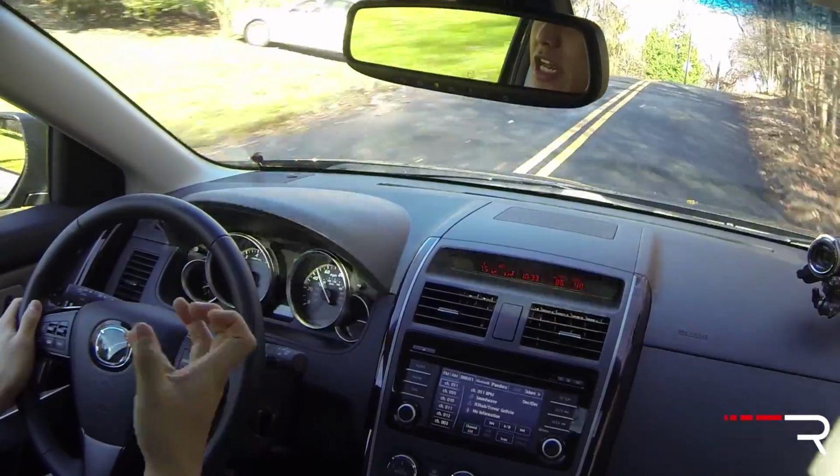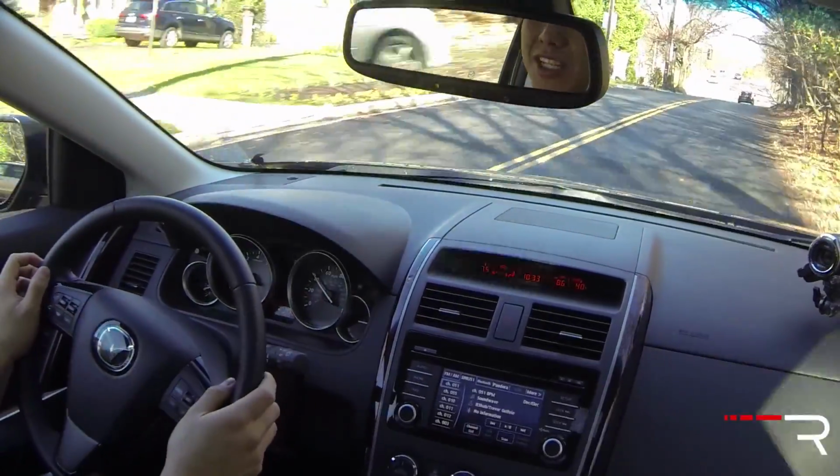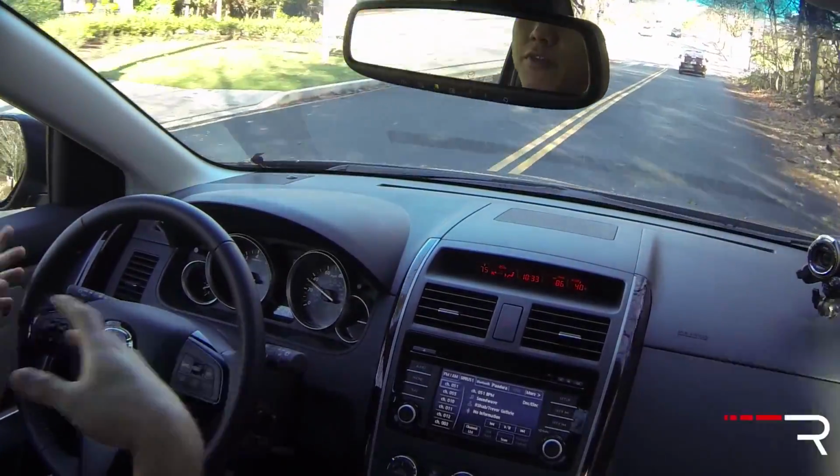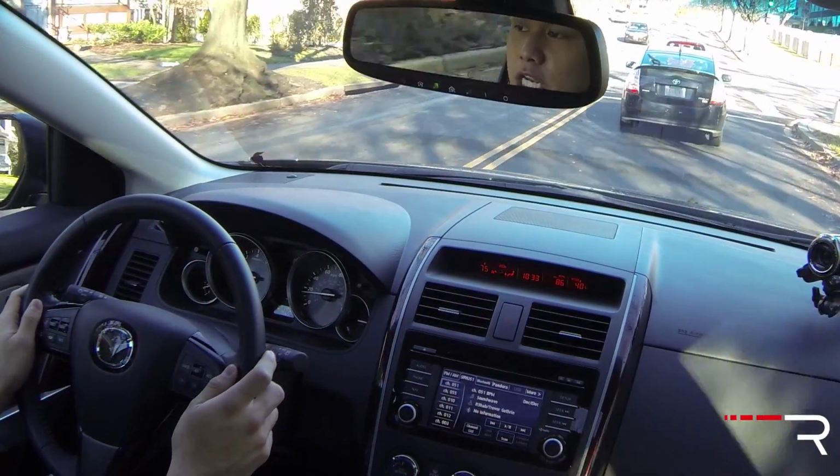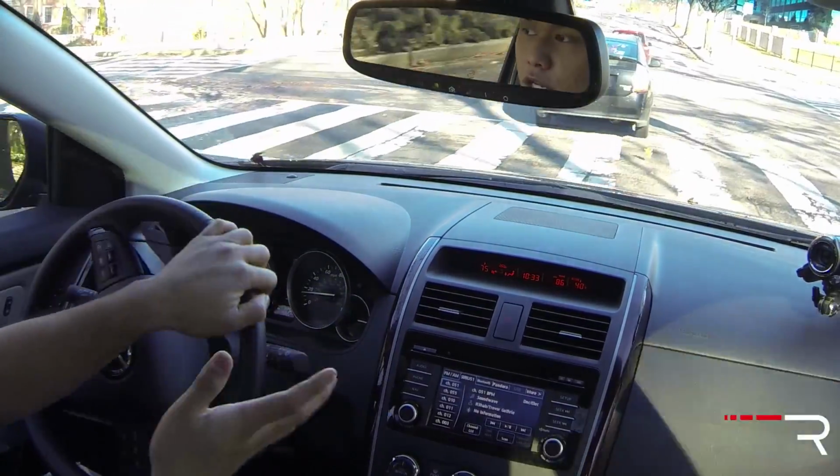The V6 does sound a little grainy when you get up in the high revs, but honestly, it has a nice growl to it, so it kind of fits this car's more sporty persona. I'm really liking the V6 engine in this car. I hope that Mazda continues to offer a V6.